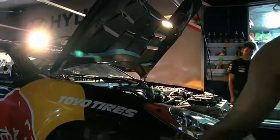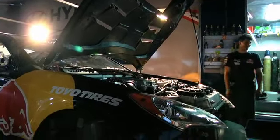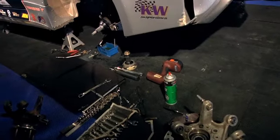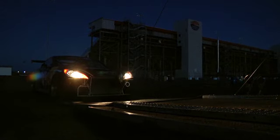The process of swapping over all the components, getting ready to run Pikes Peak hill climb. We've got to change some of the brake components. We use some under protection for the car, protect the underneath components, oil coolers, that sort of thing. A little bit different gear ratio, tires, turbo setup, and overall, pretty basic setup.